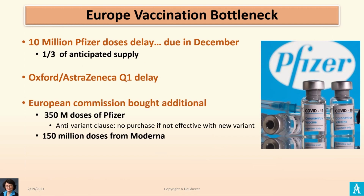So the European Commission turned around and bought additional doses this week, 350 million doses from Pfizer, with a clause to say that they won't buy it if there's a mutation, a variant, that is no longer effective, which I think is interesting. And they also bought additional doses from Moderna.